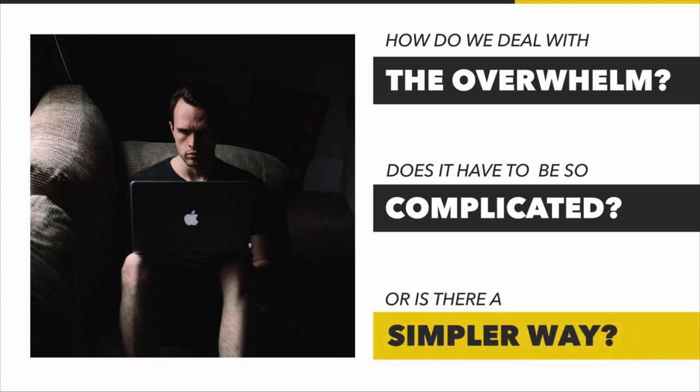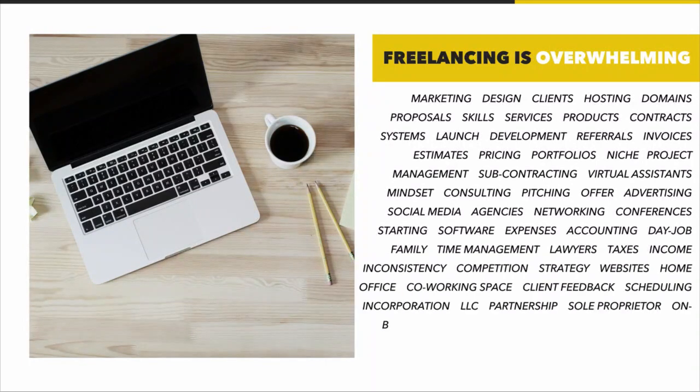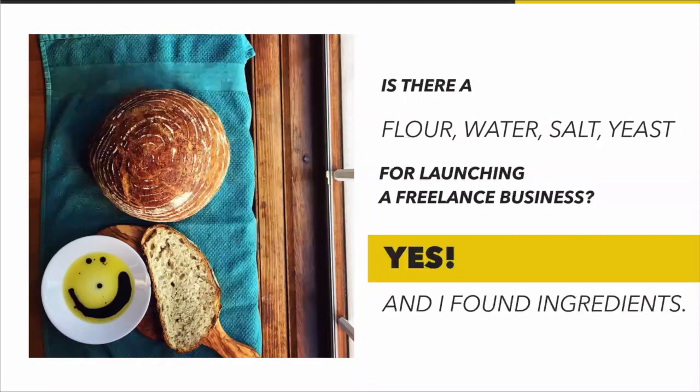To tie it all back into homemade bread, which of these variables and moving parts, dare I say, ingredients, are fundamental? Essential? Does launching a freelance business have its own version of flour, water, salt, and yeast? Yes. And I found the ingredients.